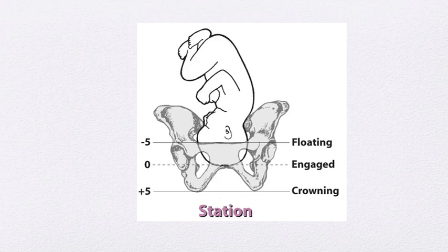Now let's talk about station. You'll hear the physician or your nurse discussing station. So 0 station is at what we call the ischial spines. That is at a 0 station, and that's when we say the baby is engaged. And engaged means it's not floating around. We can't move it. When we do a vag exam, baby's head is down and it's staying down. The negative numbers mean that baby is higher up in the pelvis, and it'll get to the point where it's still floating. So if baby's still floating, that means it's not engaged. And of course, a +5, as you can see in this image, would be like the baby crowning. You could actually see the top of the baby's head.